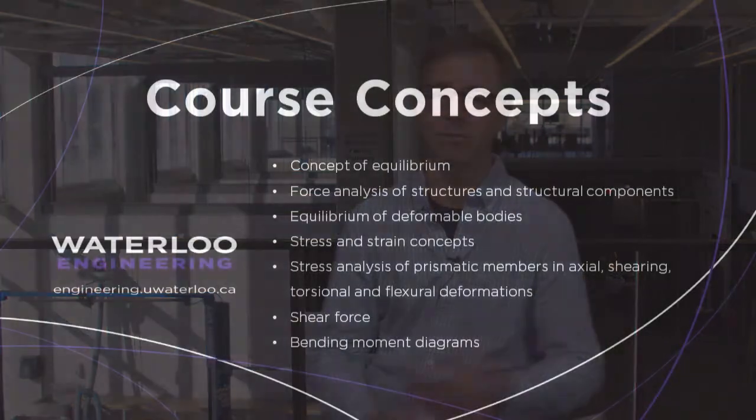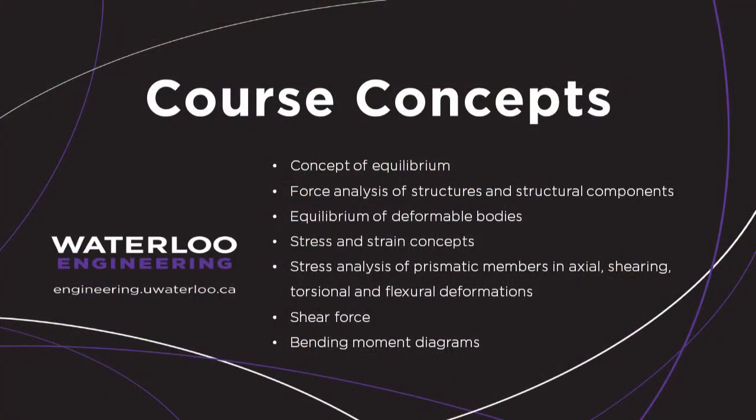I've been teaching a second-year course in mechanical engineering, mechanics of deformable solids, which is a foundation course in strength of materials, free body diagramming, structures, giving students a first chance to actually use calculations to determine sizes of major structural components.